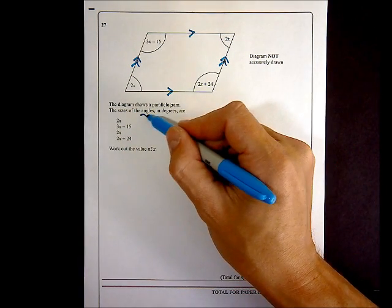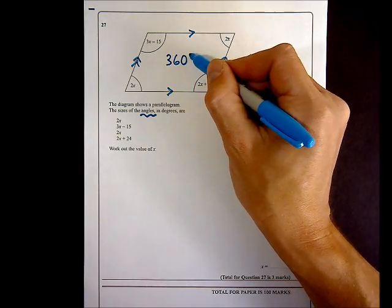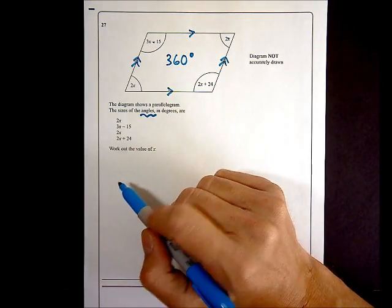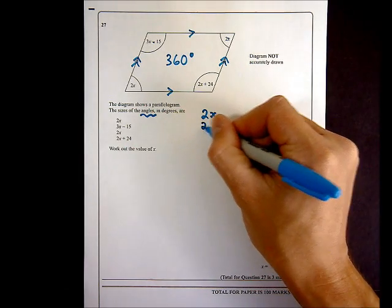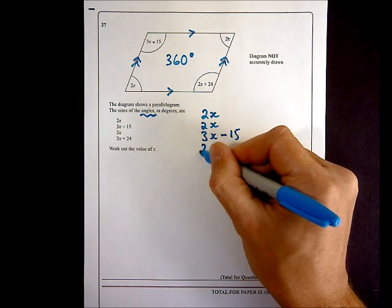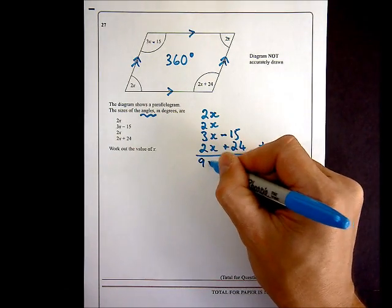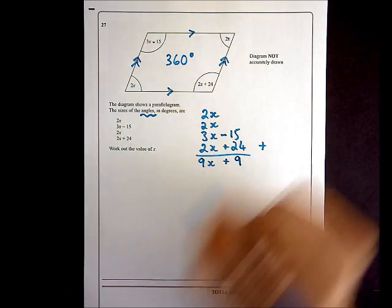Now I'm dealing with angles, so I need to remember what the sum of the angles in a quadrilateral is, and I know that that is 360 degrees. So if I add up all of these angles, I should get an answer of 360 degrees. So I've got 2x add 2x for these two angles, and then 3x take away 15, and 2x add 24. So 2x, 4x, 7x, 9x, take away 15, add 24. And that's the same as adding 9.